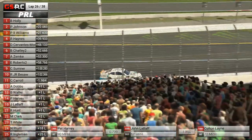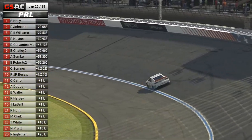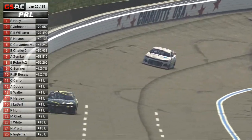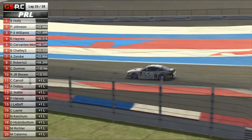Labaff taking a bit too much speed, nearly heading towards the Charlotte USA logos, and loses all of the time and then some he had gained to that inner loop. So that's exactly what we're referring to, I think, there. Yeah, and he's going to lose a lot of time there all the way down to the backstretch again.